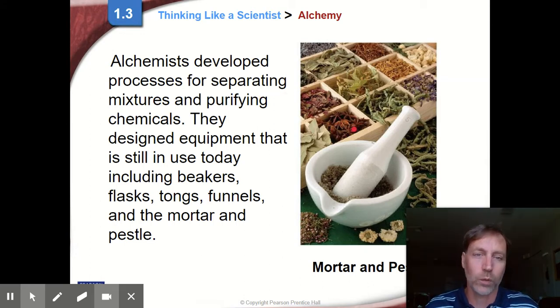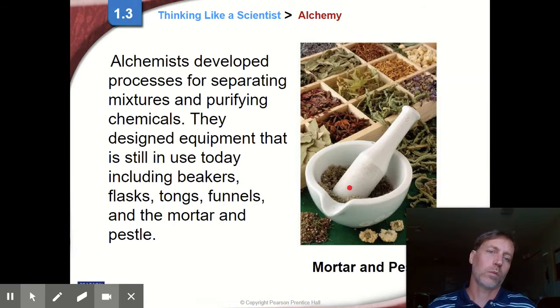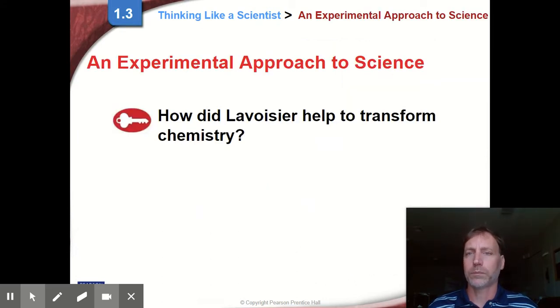They designed equipment like a mortar and pestle to take a solid and smash it down into smaller, finer bits. Things like beakers and flasks and tongs and funnels, and even this mortar and pestle here, were developed by alchemists. We still use these to some degree, pretty much as they were a couple hundred years ago. But it was a different approach.